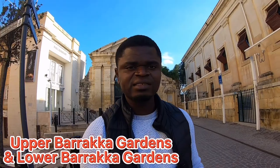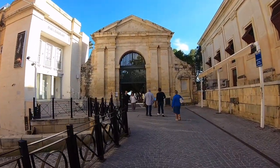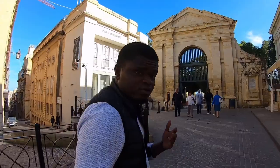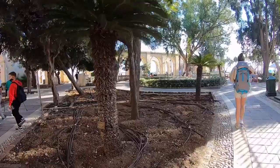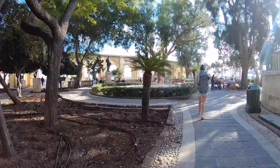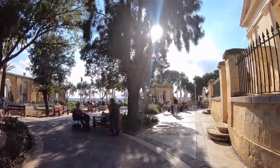The Upper Barracks and the Lower Barracks, where you can also have a panoramic view. Inside, there are also statues of prominent leaders of the world. And there are also bars. You can also sit down and drink something. There are also a lot of chairs where you can just hang out with your friends or loved ones. And you can also meet the Maltese in this place and also other tourists, because this is a very touristic place.